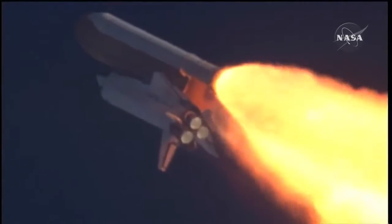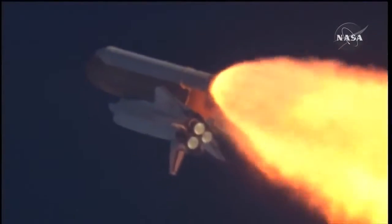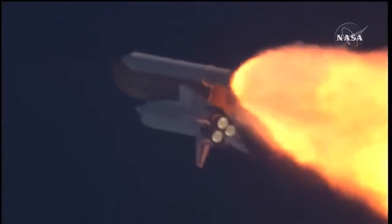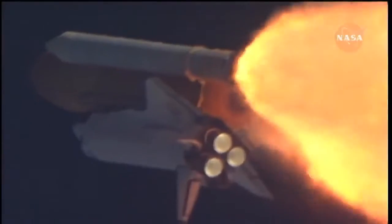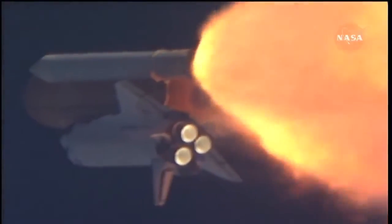The throttle up call acknowledged by Commander Charlie Hobaugh, joined on the flight deck by pilot Butch Wilmore, flight engineer Randy Bresnick and Leland Melvin. Seated down on the middeck are Mike Foreman and Bobby Satcher, kicking off their work week with a Monday commute to orbit.